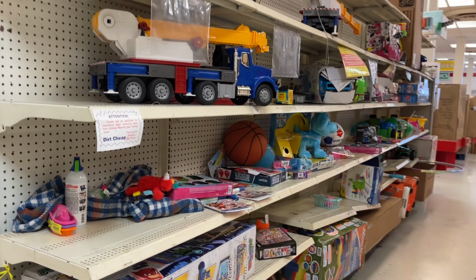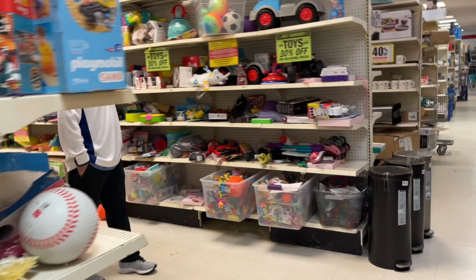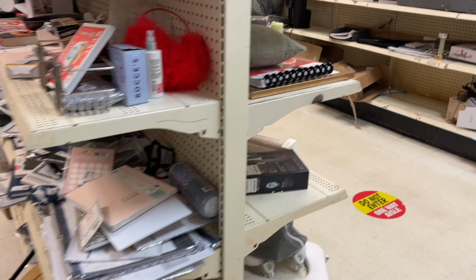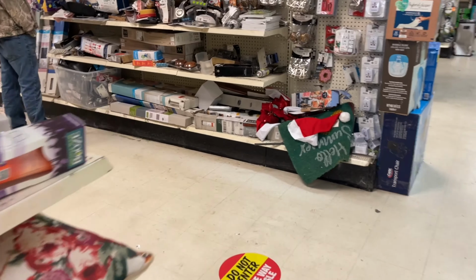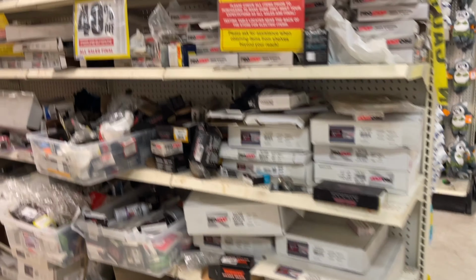And prices are not identical at every Dirt Cheap. You might find one item at 95% off at one store, and then you go to another store and the same exact item is only 30% off. But shopping at Dirt Cheap is kind of like going to the thrift store or Goodwill. You're looking through a bunch of stuff. There's going to be trash and there's going to be gold. And that's what you're doing, is looking for the gold.